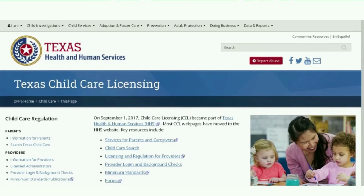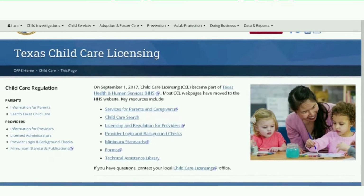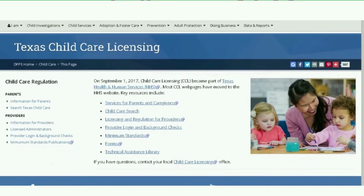Once you have opened up that particular Texas Child Care Licensing page, you will see a number of things, all right? It's going to have services for parents and caregivers. You can search child care. You can see the licensing regulations for providers, provider login, background check, minimum standards, forms, and technical assistance. It also has a little information over here on the side where it says information for providers.